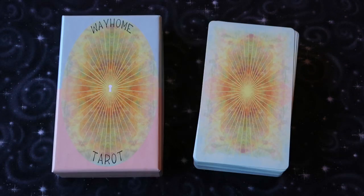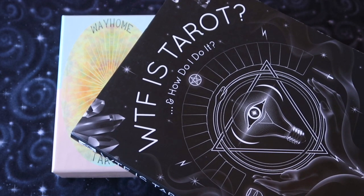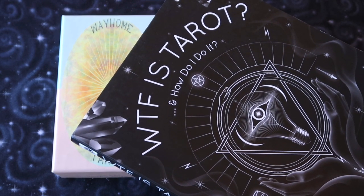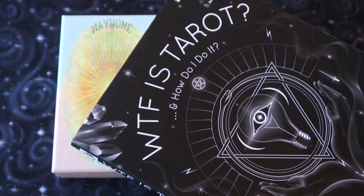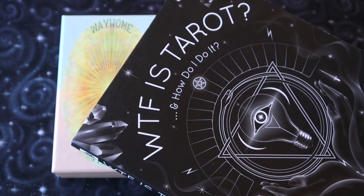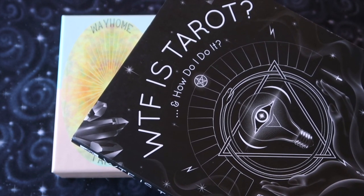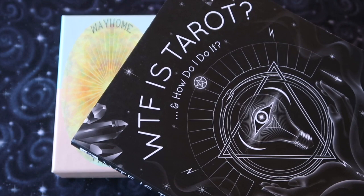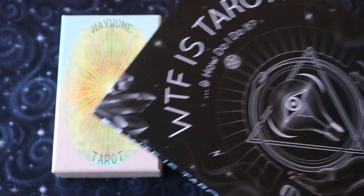I decided to purchase the Wayhome Tarot after I had read the creator's tarot book, WTF is Tarot. This is an amazing tarot book for beginners and experienced readers alike. I wholeheartedly recommend it. And actually, I should do a video very soon about tarot books because I have quite a collection and I would love to share them with you.